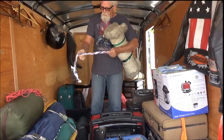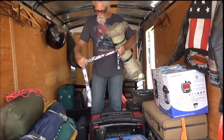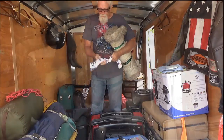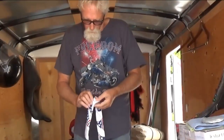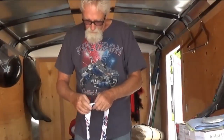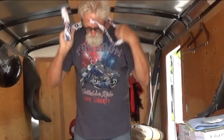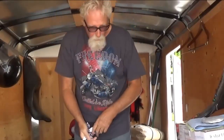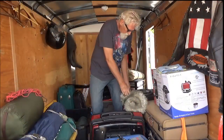Okay, so you want to take a cool wrap. You can buy these at just about anywhere. You just get these soaked and they just swell up. You put them around your neck if you don't know what a cool wrap is. These got little beads in it. Once they get wet, they swell up and this whole thing will be like a sausage. Put that around your neck and that'll keep you cool. That's a necessity. Don't take much.